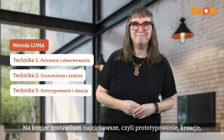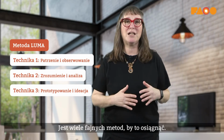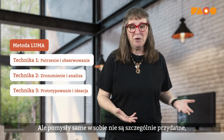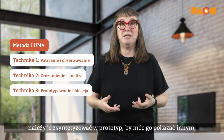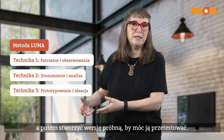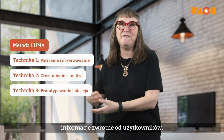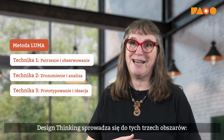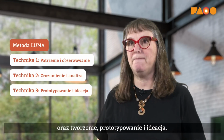And then finally comes what I think is the fun part. It's about prototyping, creation, ideation. So you're coming up with many new ideas. These techniques are kind of fun to come up with different ideas. And then ideas alone aren't that useful. You have to sort of synthesize them into a prototype so you can communicate those to other people. And then you need to actually create some sort of pilot so you can test this prototype. And it's generally something very simple, very low cost. And so you can get some feedback from users and iterate on it and make it better. So design thinking kind of boils down into these 3 areas: looking and observing, understanding, and making, prototyping and ideation.